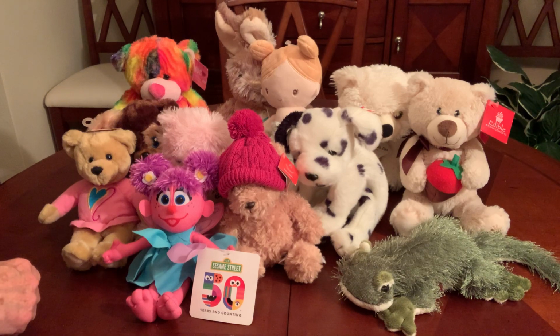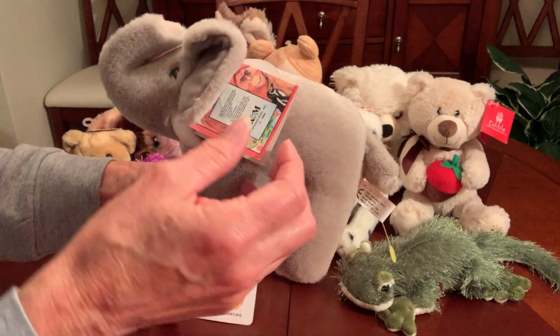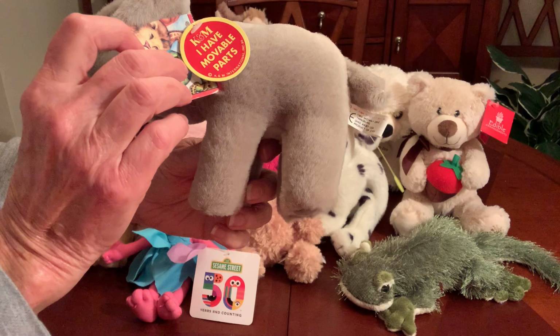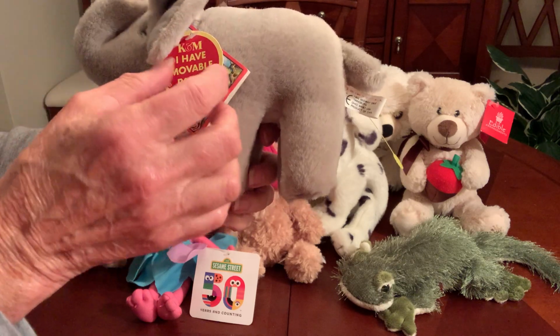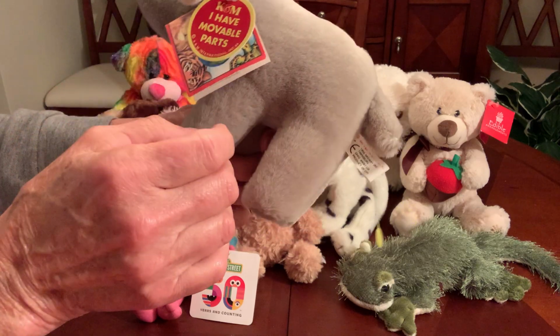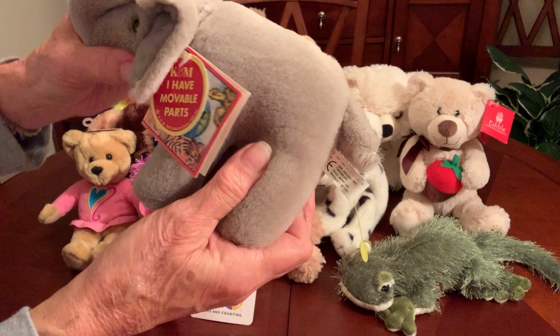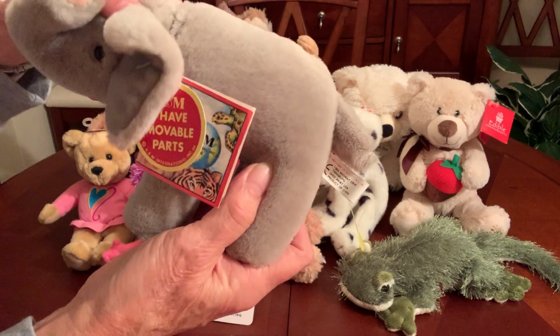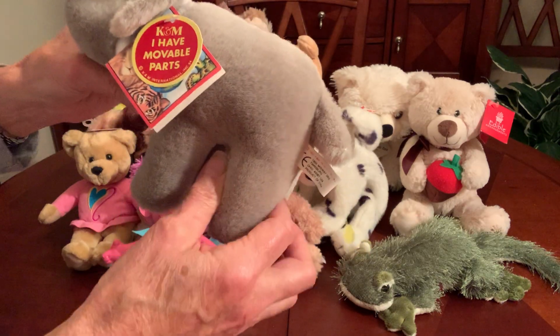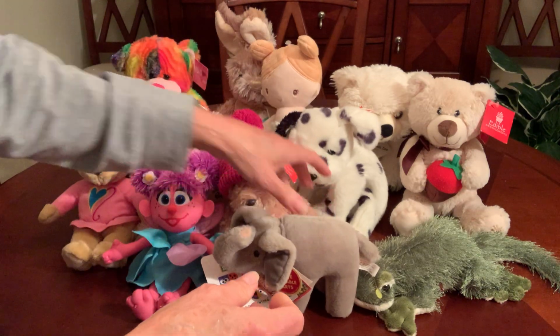And then I found a cute elephant. And this is K&M International, is who it's by. And it says I have movable parts. And that confused me for a moment until I grabbed his head and realized his head turns. So he's got a movable head. 50 cents.